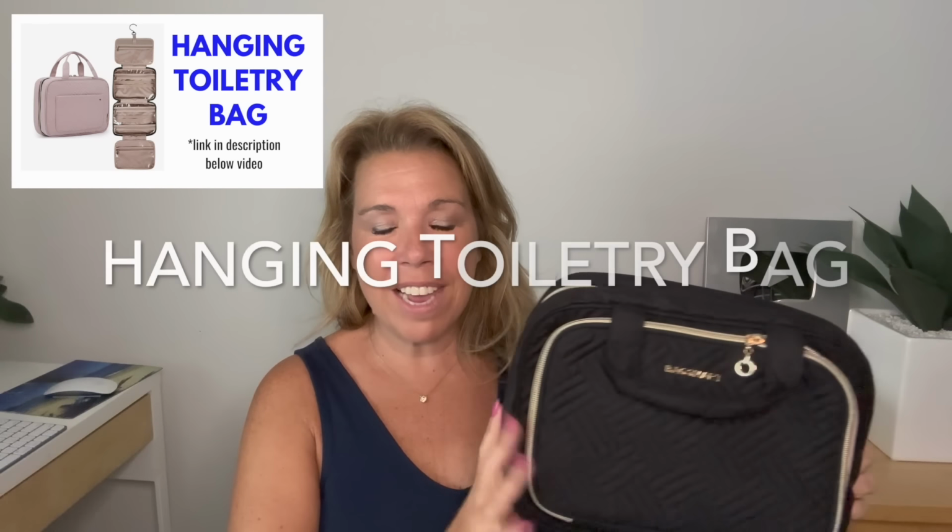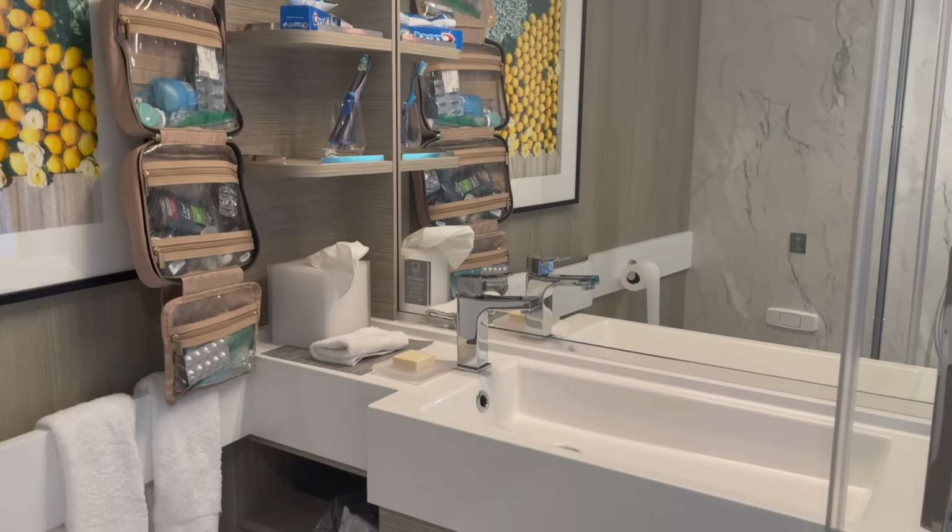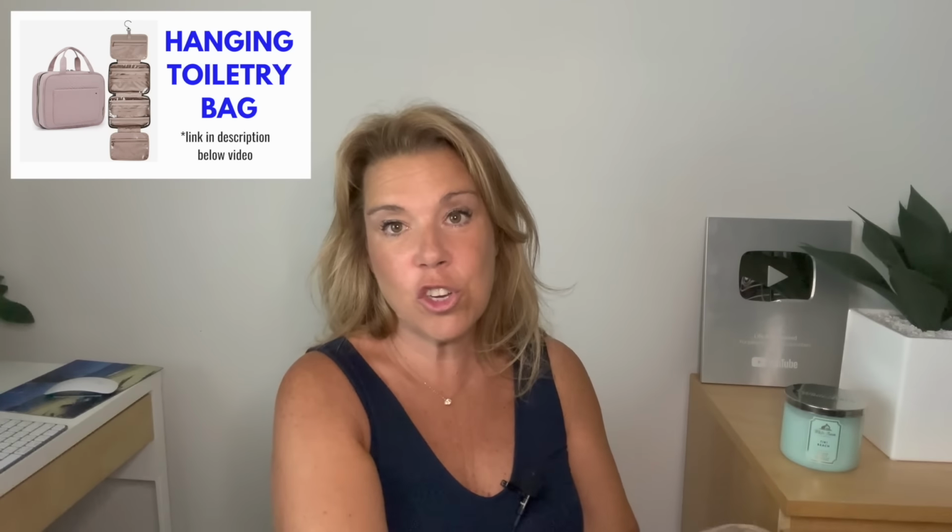Hanging toiletry bag. Now, honestly, you're going to need a toiletry bag anyway. So the hanging toiletry bag is just perfect because you can actually hang it up on, well, anywhere in your cabin. You can use it for hotels as well. And it just has so much space. Now, this is the medium, but it does come in a large size as well.